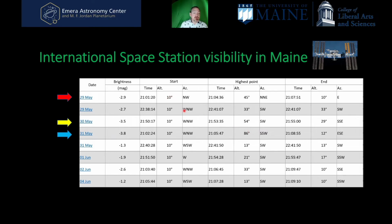Again, this chart shows you the direction to start looking for the space station, the highest point it will reach in the sky, and any number that is basically 45 or above makes it typically pretty easy to see, and then where it will end. So you can see sort of the direction of the path. Like tonight, it's going to start in the northwest and finish in the east, while on the 31st, it's going to start in the west northwest and finish in the east southeast.